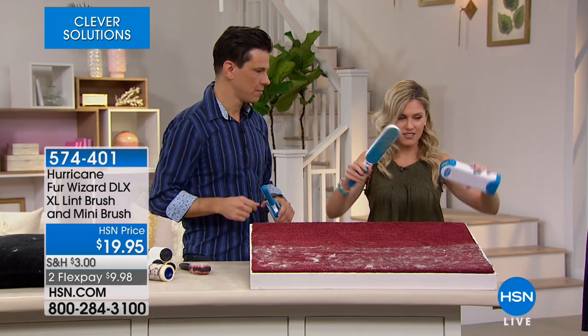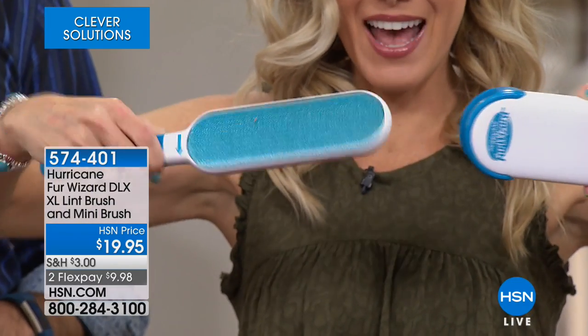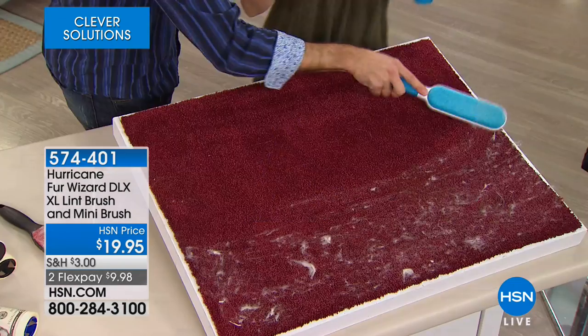So here's the magic. There you go. Right into the dunking tank. Goes in dirty. Comes out clean. Look at that. Yeah, and you can just keep going. You look, one swipe, two swipes. Look at this whole red carpet.